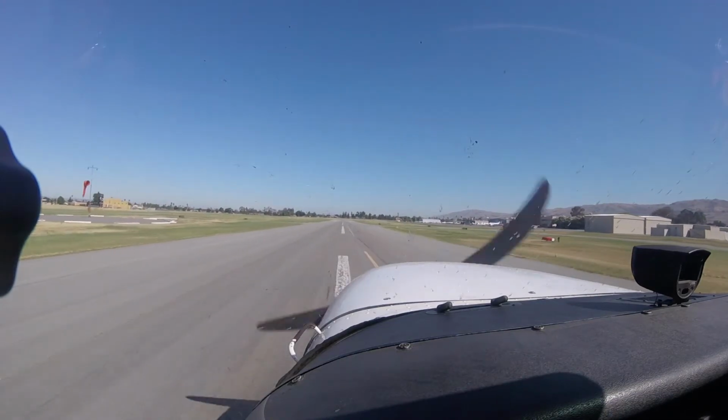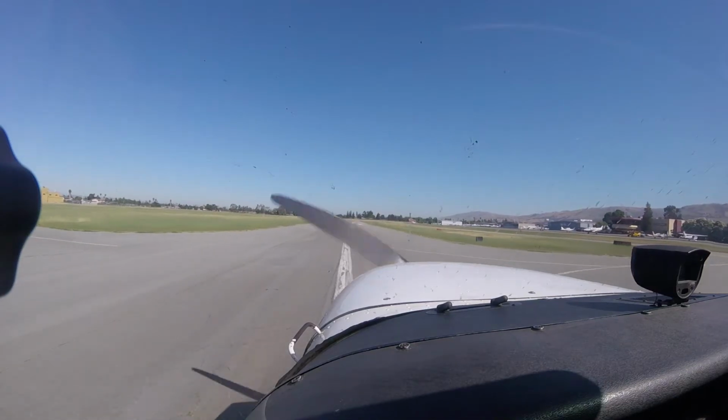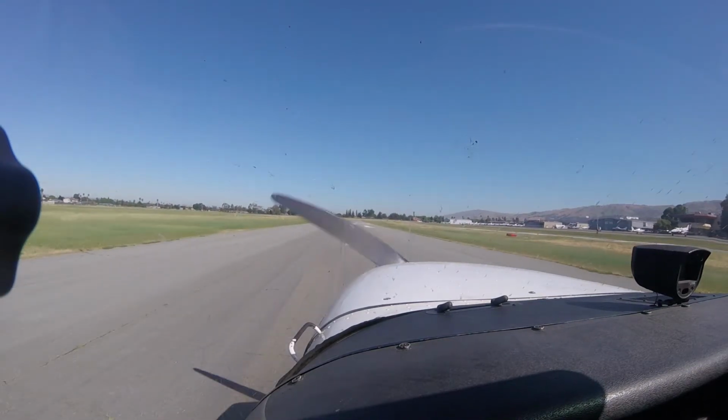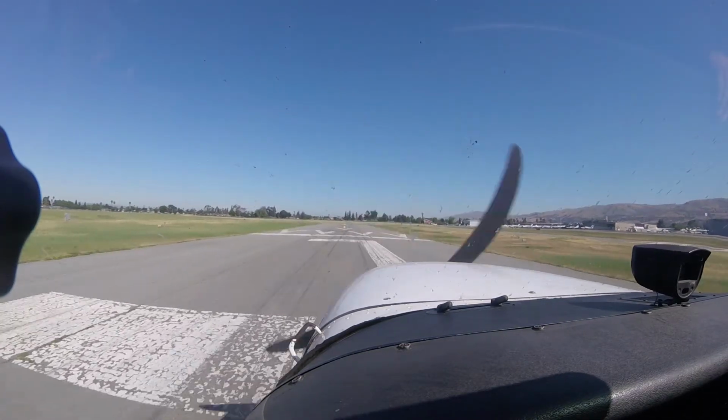446 Sierra Papa, Reid-Hillview Tower, hold short, runway 31 right. Holding short, 31 right, 446 Papa. 29 Charlie, right at the end, contact ground. Right at the end, contact ground, 29 Charlie.